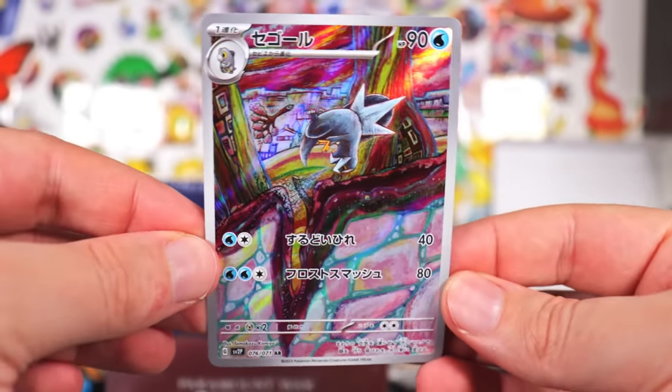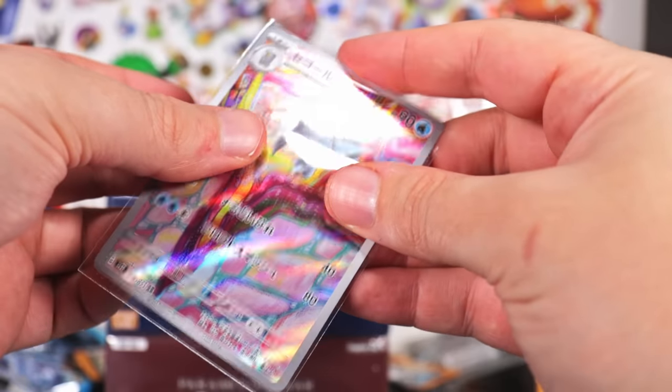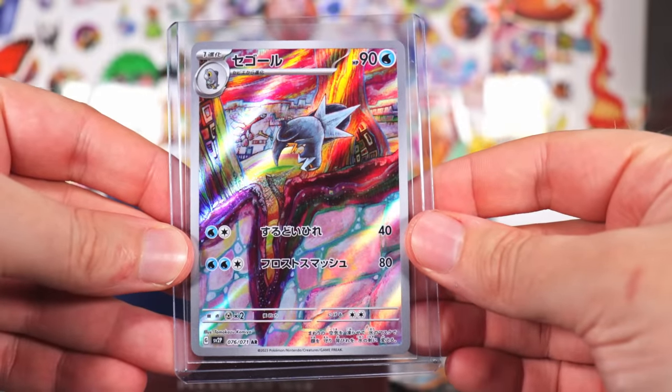Mostly a fan of every AR that they do. Let's get this one sealed up. Let's get him put into plastic. Yeah. And let's move on. Alright, we're just doing random ones at this point.